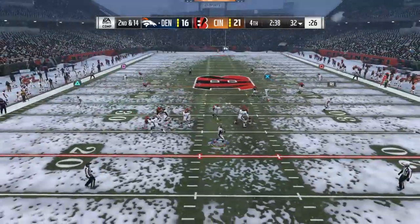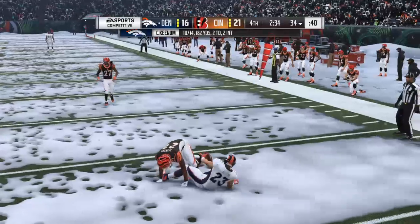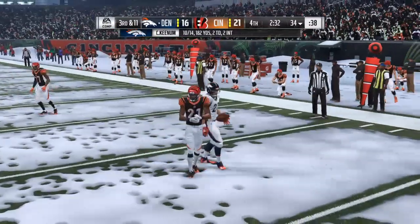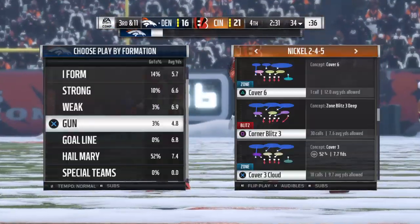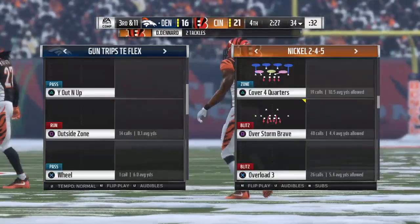To throw on 2nd down is Keenum. Drops it underneath for Booker. And he'll get it up near the 35, right at the 34 here. It'll be a 3-yard gain, and that'll bring up a 3rd and 11 situation.